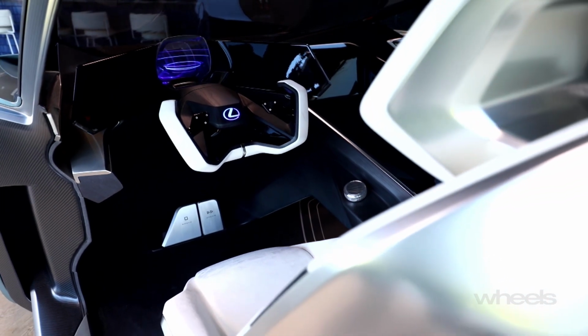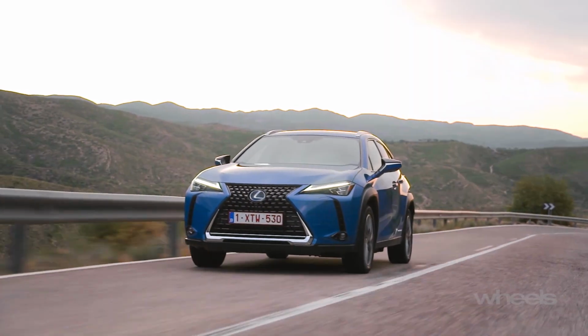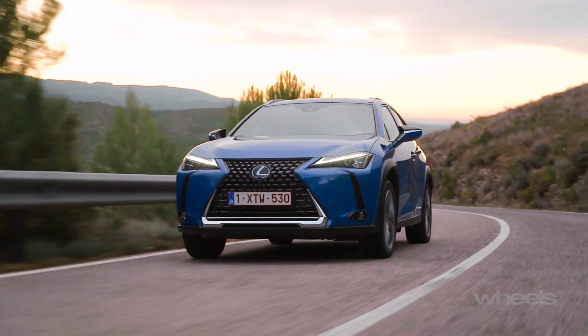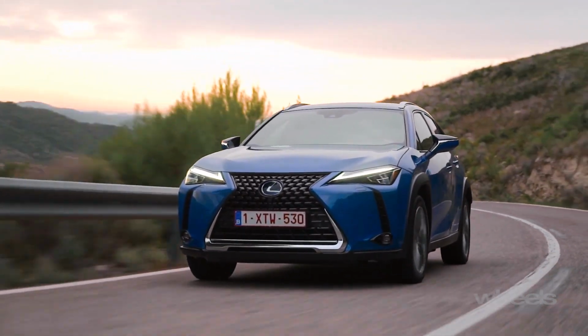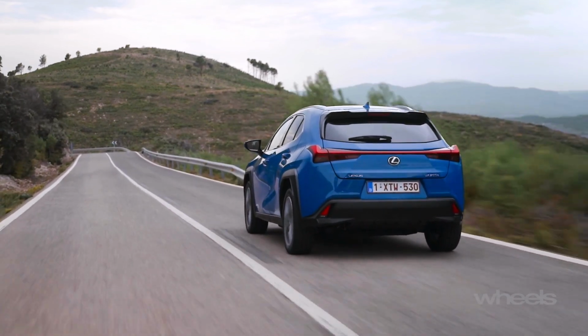Now, all of this electric vehicle technology is very impressive, but what use is it if it stays in the fantasy world? It might not have huge gull-wing doors and fleshy seats, but believe it or not, this UX300e is the spiritual successor to the LF30 concept, and the very first pure electric vehicle from Lexus.